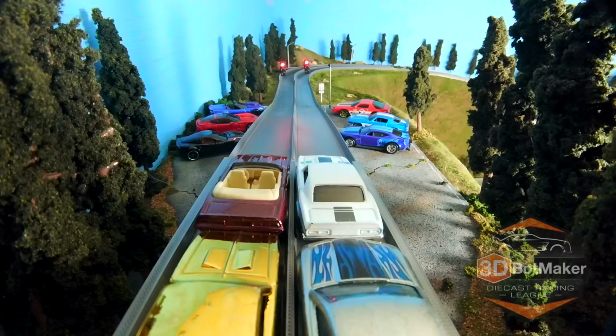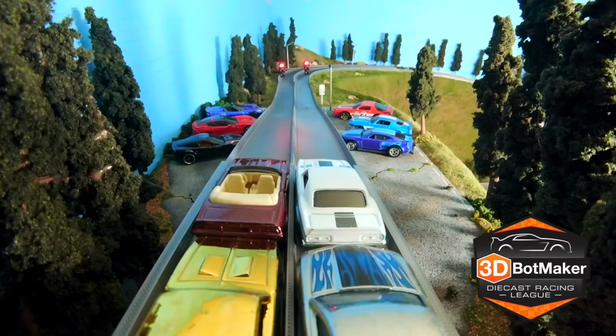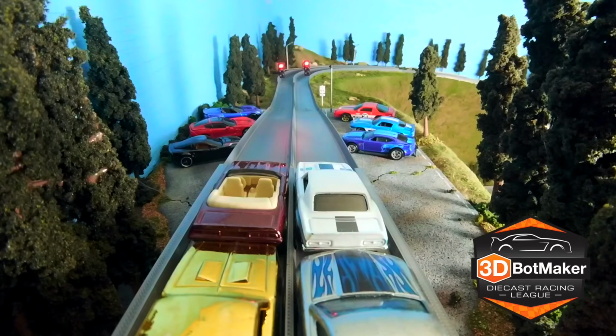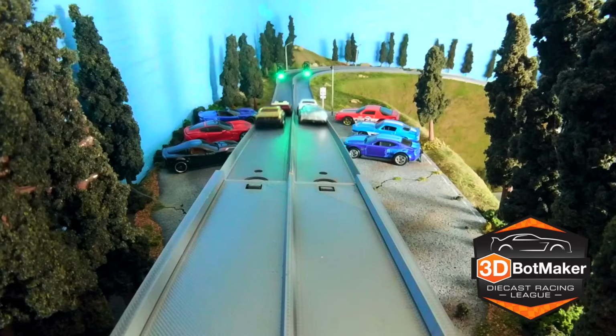We should mention that all of these cars are stock. None of them have been modified. Yes, modified cars are for King of the Mountain. The drivers are at the start, ready to go, waiting for the green, and let's go racing!